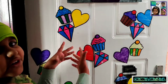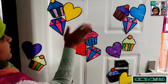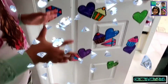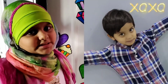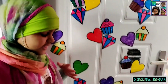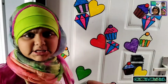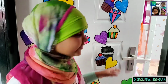Here's our beautiful, colorful door right here. So as you can see, we have diamonds and hearts and cupcakes. They're so colorful and it matches the unicorn theme too. And a lot of thanks to Mikhail because he helped me color them. That's why you could see down there it's a little bit incomplete. We have yet to do that, but it's really okay. Okay, that's it for the door. Let's move in.